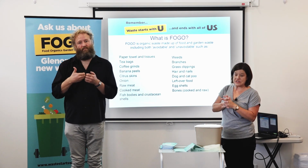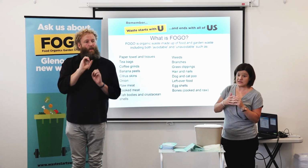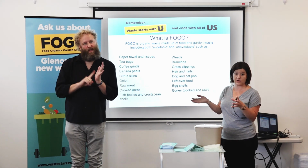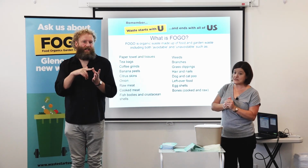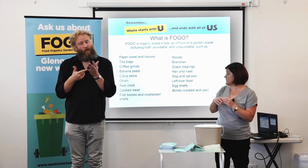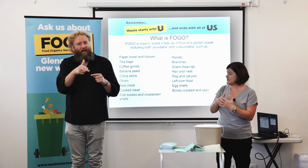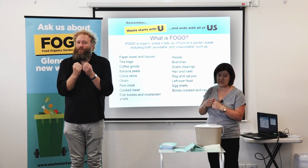The FOGO material will be collected and taken to a compost facility. So it will be turned into soil which is really rich in nutrients and able to use in our agriculture and farming throughout Tasmania. So it's more than just a compost service. It's going to be able to take branches and prunings of roses and other things that you may not have thought of as well. So all of those things that can't break down in a household compost will be able to go in your FOGO bins.